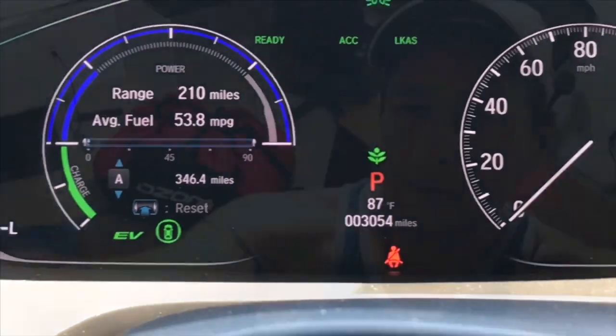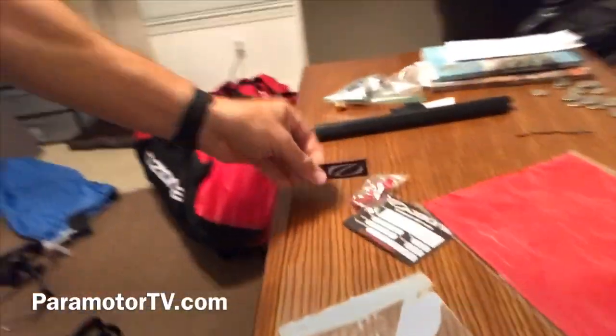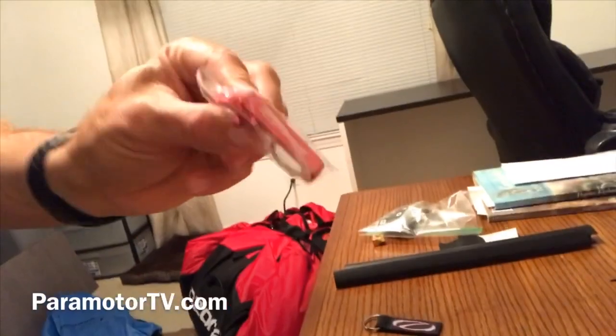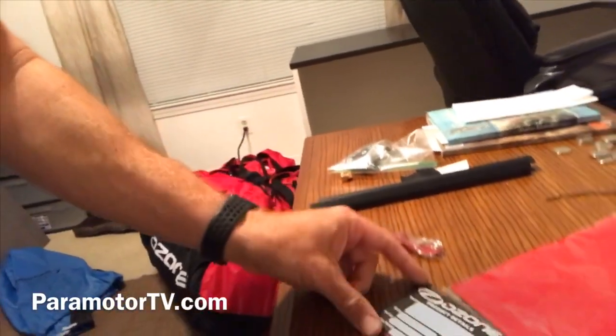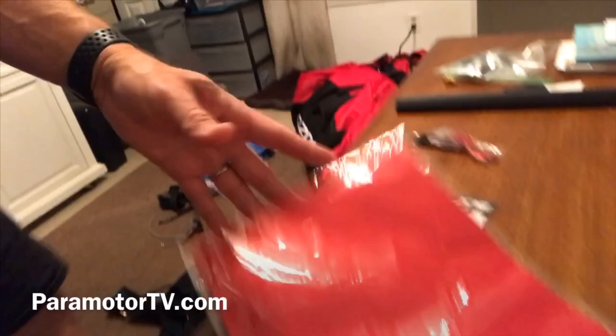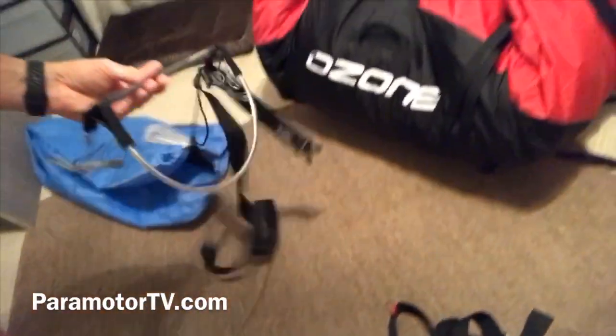There's my wing in the office with all the cool stuff that came with it. Check it out, I got a little key ring, something or other. Bottle opener, because you know you need to drink beer and stuff when you're flying, whatever. Registration thingy and a bunch of stickers. Repair stuff like that, so in case I rip my wing I can repair it. It also comes with a speed bar. I also have a kiting harness.